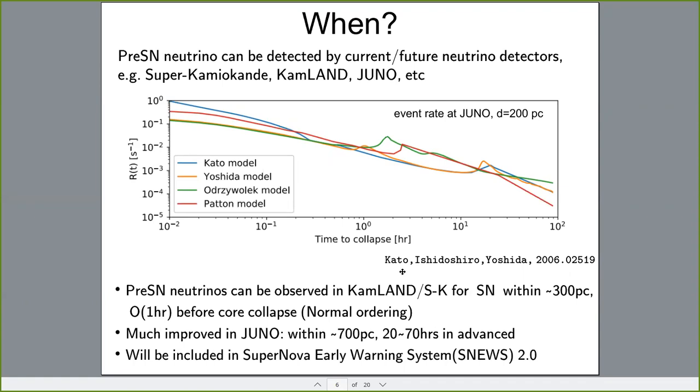So we just used the result from this very nice review of pre-supernova neutrino. So these neutrinos can be observed in these current detectors for supernova within 300 parsecs and about 1 hour before the core collapse. And that's only for the normal ordering of neutrino mass hierarchy. For inverted ordering, the prospect would be quite bad, actually. But normal ordering is more probable according to the current observation anyway.